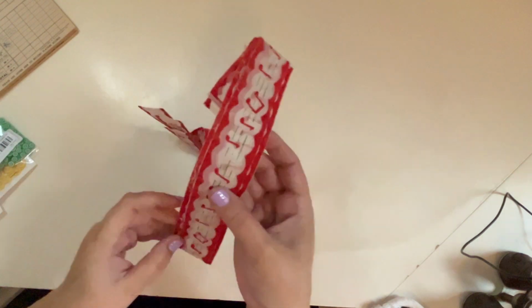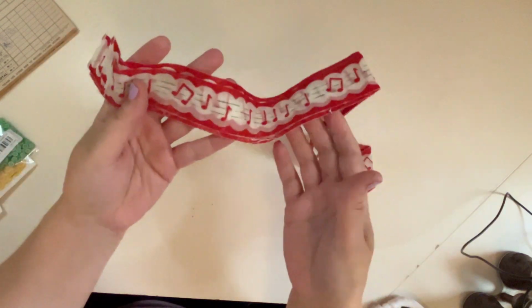She had a lot of craft stuff there. And then also there I got this, which was by the apron, so maybe she was planning on using it on a Christmas apron, this ribbon.